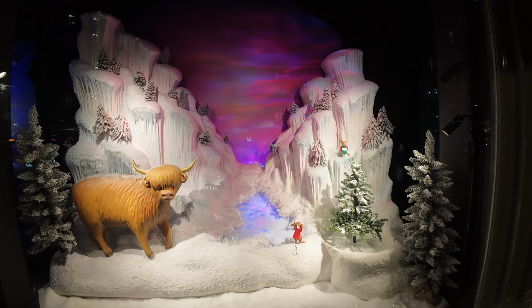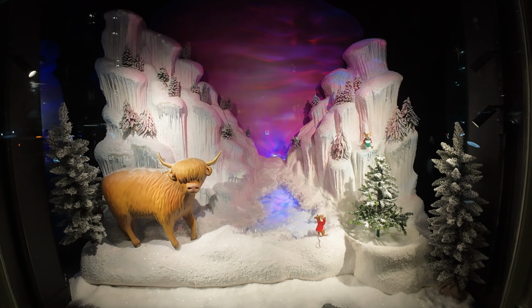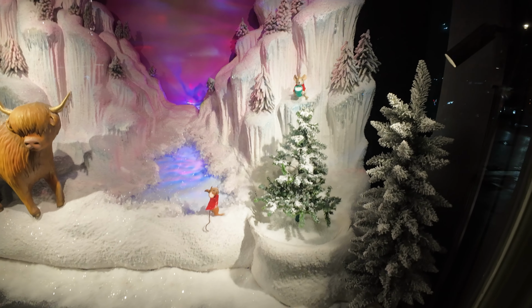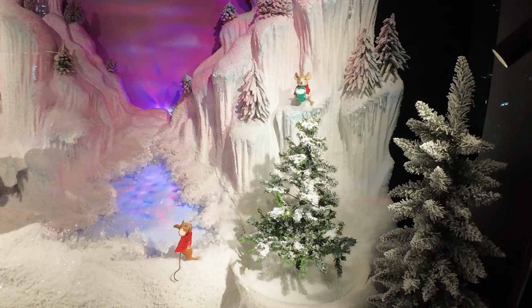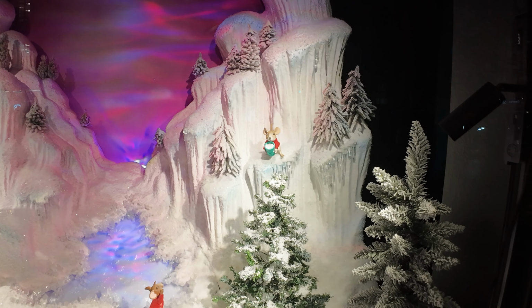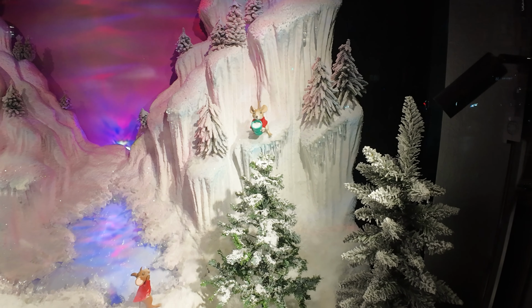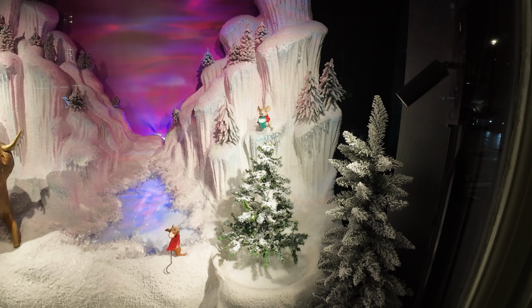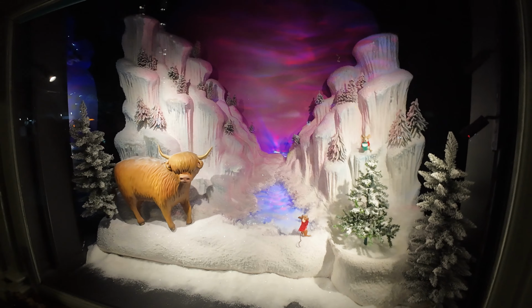By the way, there's nothing on the windows here. The only windows with the writing was the first one. But then you've got your mice. So you've got this one at the bottom shouting to the one at the top, and the one at the top is throwing the snow onto the Christmas tree. Can you see it there, just at the back? Love it.